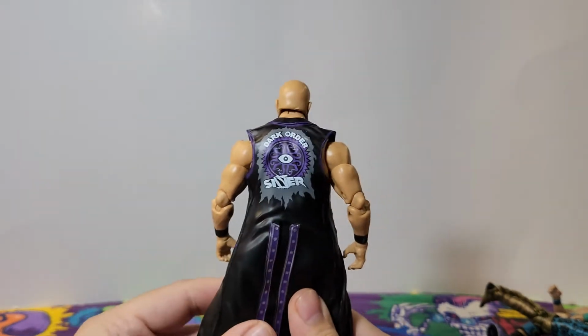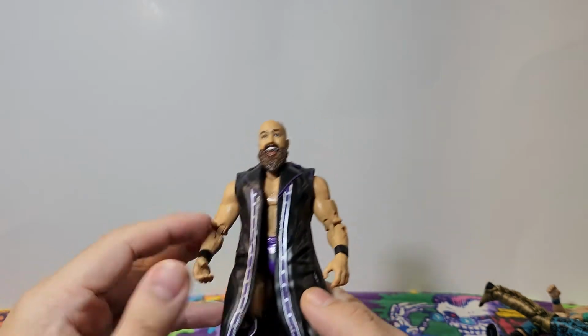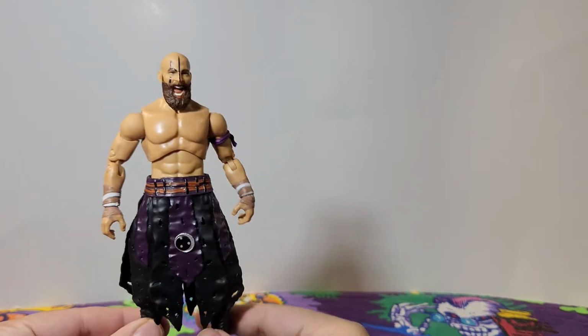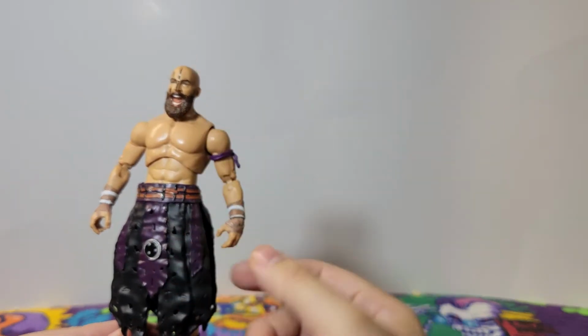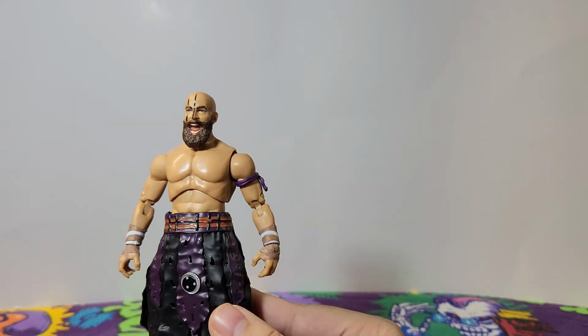So, he comes with the cool Dark Order jackets. And hail the Dark Order. Speaking of Dark Order, we got another addition. We've got former AEW superstar Stu Grayson, number 2 in the Dark Order. This figure turned out quite well. He also comes with a different head. I put on the screaming head and just feel like it fits him better.